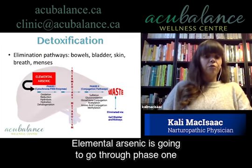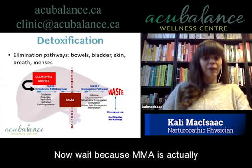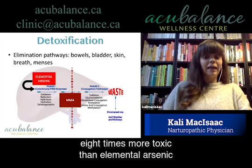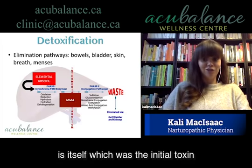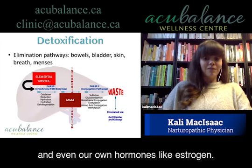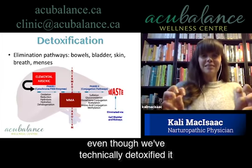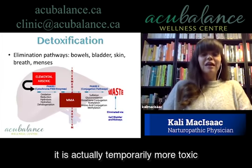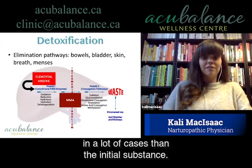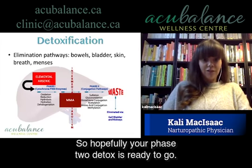Elemental arsenic is going to go through phase 1 of detoxification, becoming something called MMA. Now wait, because MMA is actually 8 times more toxic than elemental arsenic itself, which is the initial toxin. And this is the case for many chemicals and even our own hormones like estrogen. So when we push something through phase 1, even though we've technically detoxified it, it is actually temporarily more toxic in a lot of cases than the initial substance. So hopefully your phase 2 detox is ready to go.